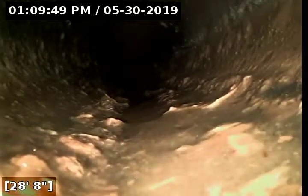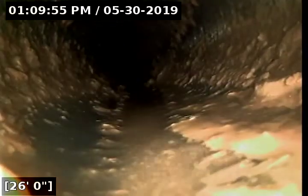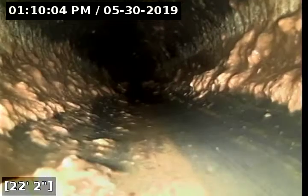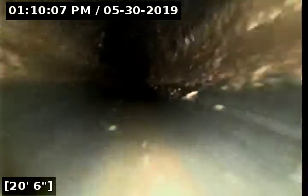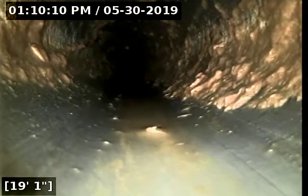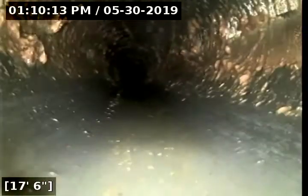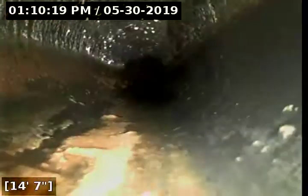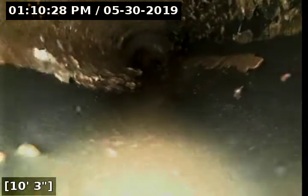And once again, we're seeing the grease buildup, and it's not causing any blockages at the present time of inspection. That's another reason why I ran water within the home, just to make sure that all the water is flowing properly. With about 20 feet remaining. Making our way back from a slight turn. With about 10 feet remaining, still working our way back from ABS piping.